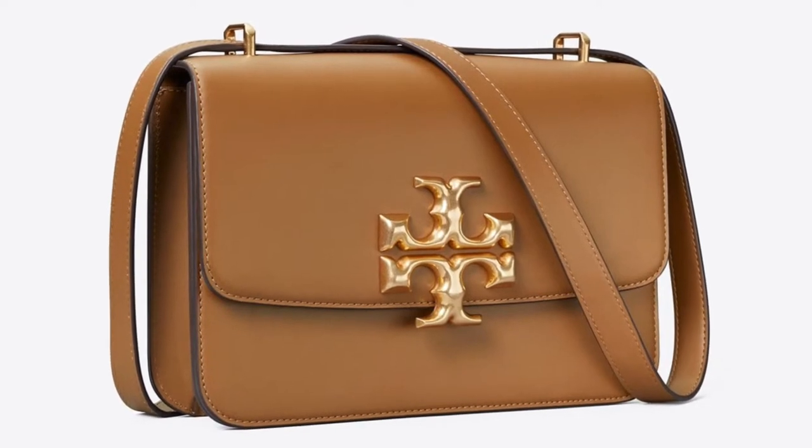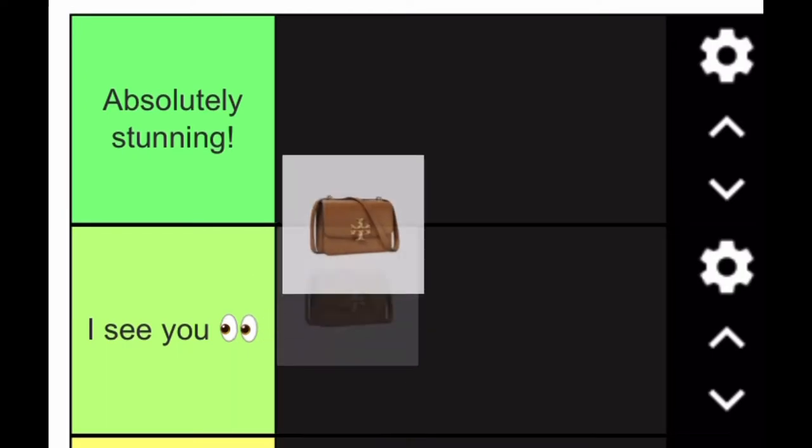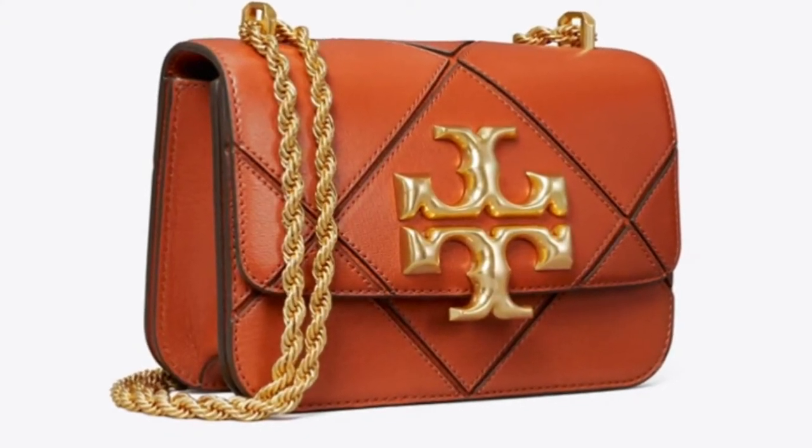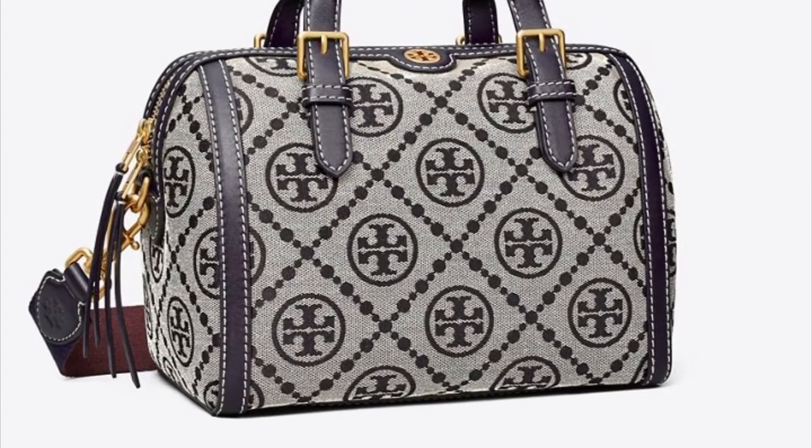Starting off with the Tory Burch ranking, we are gonna look at the Eleanor bag. When I first walked by their store and looked at what they have, this is the first bag that caught my eye. Absolutely stunning. This bag is gorgeous. It is so chic and classy, but it still looks stunning. A tier. I also really like the crosshatch one that they have, where there's crossing in the leather. Gorgeous. Absolutely gorgeous.